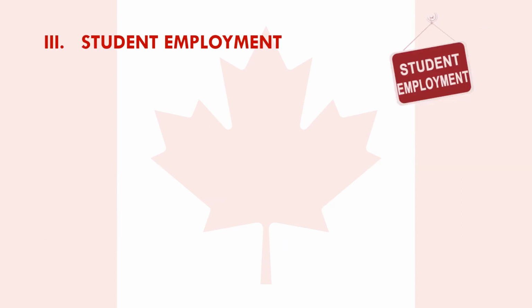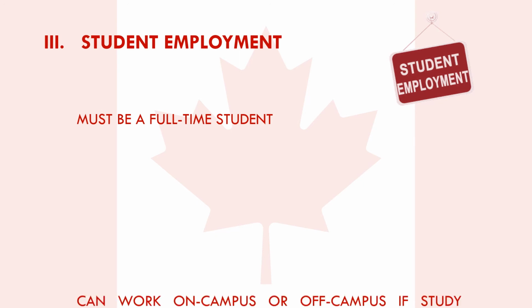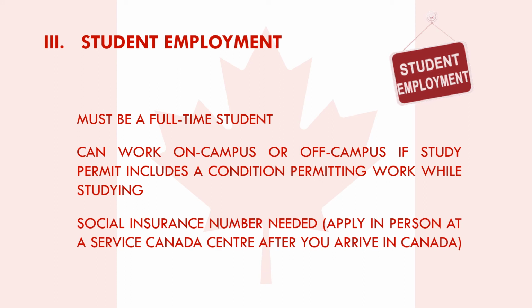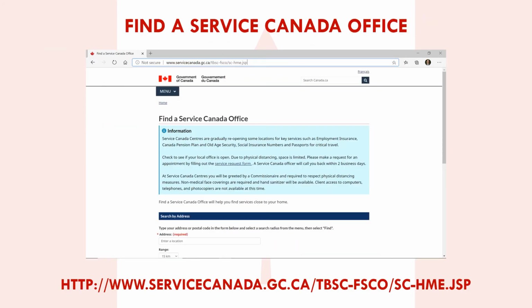If you're registered as a full-time student, you can work on campus or off campus. If your study permit includes a condition permitting work while studying, a social insurance number, SIN, is needed, and you should apply for a SIN at Service Canada after you arrive in Canada. You can find a location of Service Canada offices anywhere in Canada at this website.